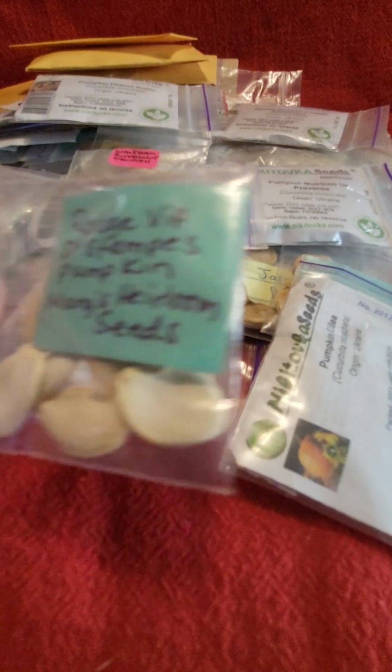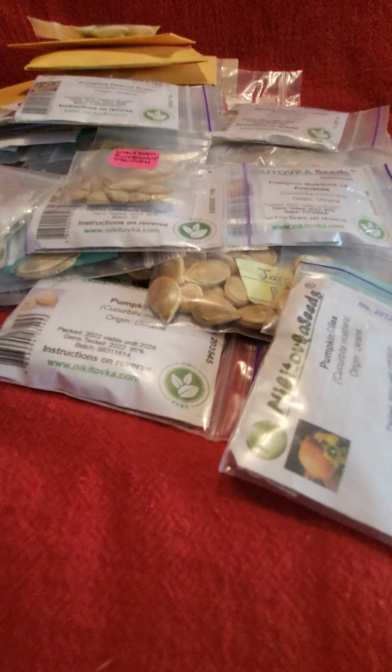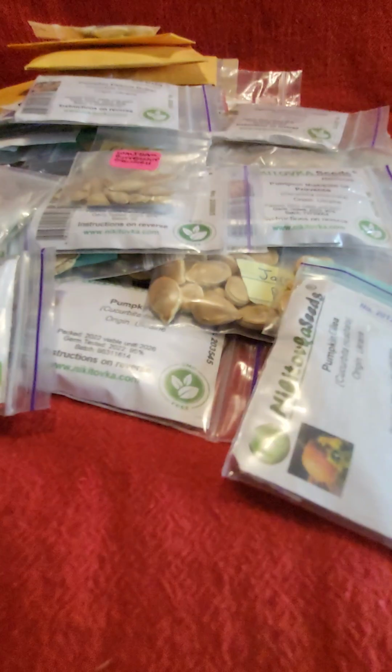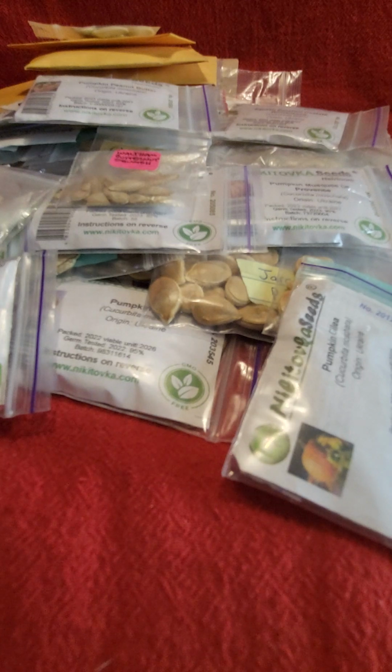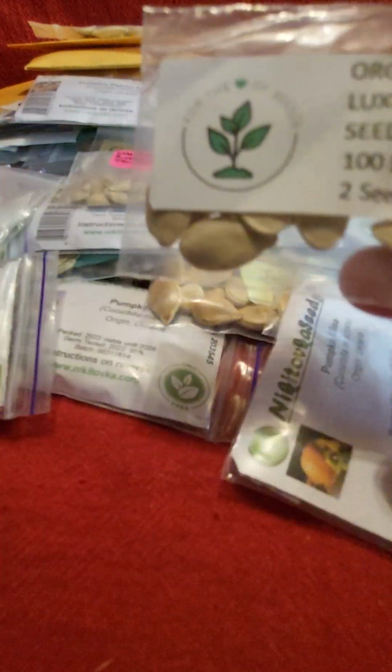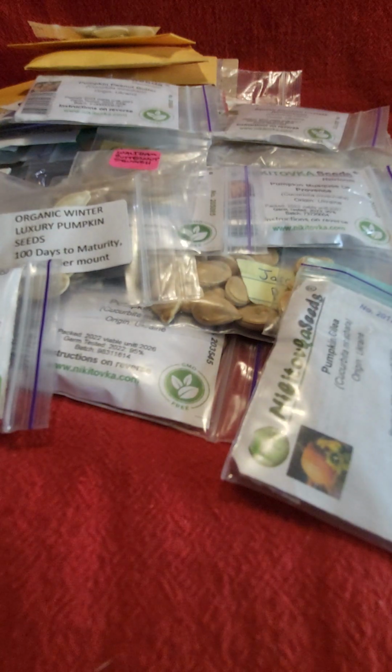And some more of those Cinderella pumpkins. I might just do a whole bunch of them. I don't know. Birds sure do like pumpkins. American Tondo pumpkin. Those are very interesting. They're ribbed and they're yellow and green. Here's the winter luxury pie pumpkins. Those look frosted. They're really pretty.